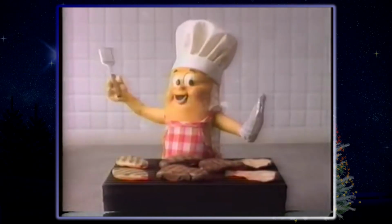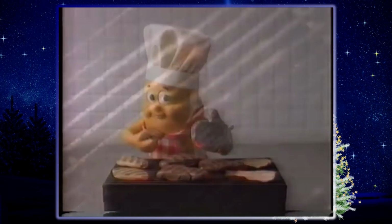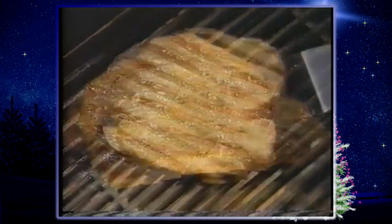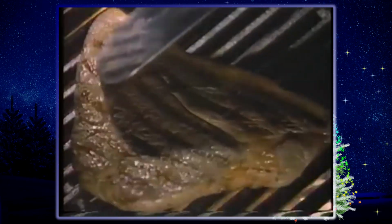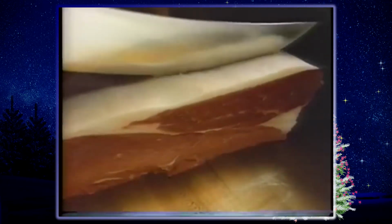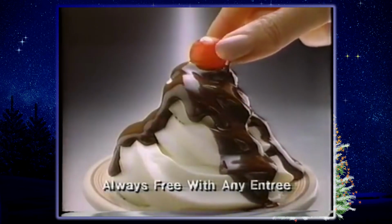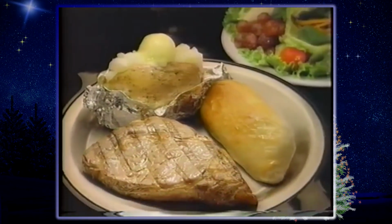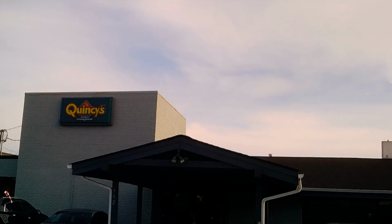Here's some news hot off the grill. Quincy's has something special just for you. Steak. Charbroiled steak. Tender, juicy steak. Steak cut fresh daily at Quincy's, where the family can afford to eat steak. Big, juicy steaks. And we'll always top it off with a free dessert bar. Steak at its best, only at Quincy's. We like folks like you.